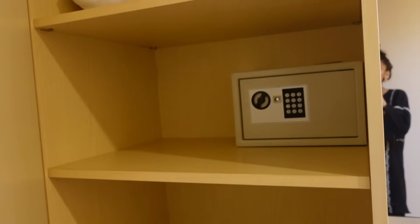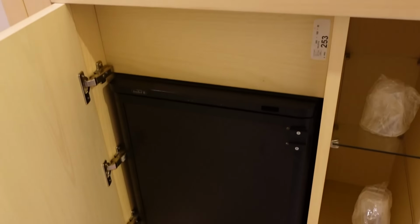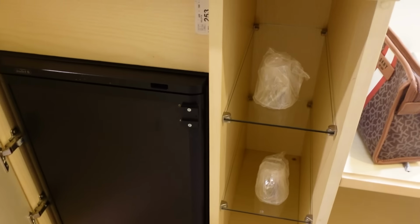These are my mom's slippers. It's a safe. Some more gumballs. Yeah, I think this is a fridge down here, which is empty. And then just some cups. So that's kind of like this side.